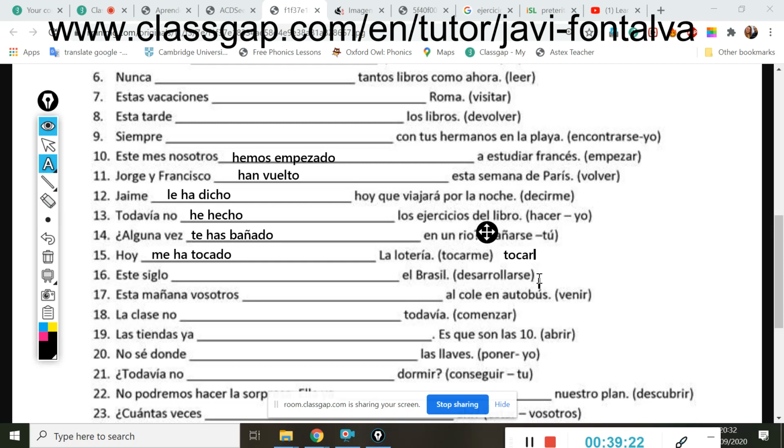Tocar also means to be my turn or to be your turn. So for example, if I say it's your turn, I would say te toca a ti. So it's your turn, te toca. Okay, 16.